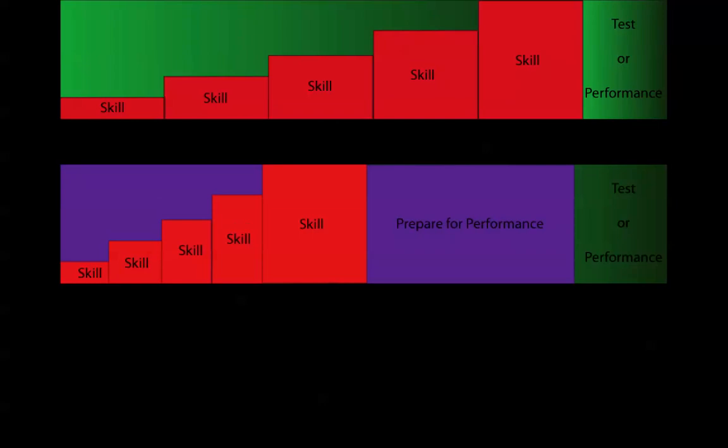The way that I used to teach project-based learning looked more like this. You would have skills taught more rapidly and building on one another, and then you would have some time to prepare for the performance, and then finally you would have the performance. I feel like this separation of learning skills and putting together the product or performance wasn't healthy for learning.